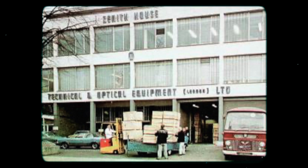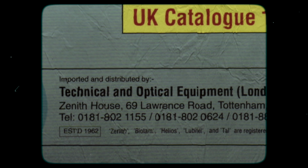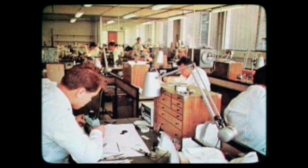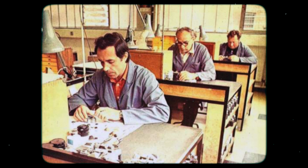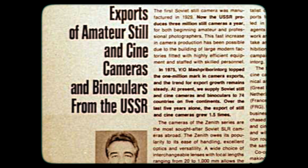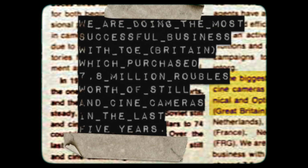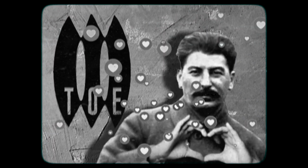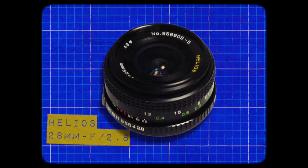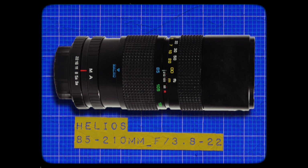1962. A British import-export company named TUI, Technical and Optical Equipment, became the only authorized British importer of Soviet cameras and microscope equipment in the UK. An interesting fact: the Russian Foreign Economic Association, in charge of the import-export of Soviet high-tech equipment, praised TUI as the biggest buyer of Soviet steel, cameras, lenses and also binoculars. That might explain why TUI was granted the right to use the brand Helios and KMZ logo on some models not made by the Soviets, such as the pump zoom.